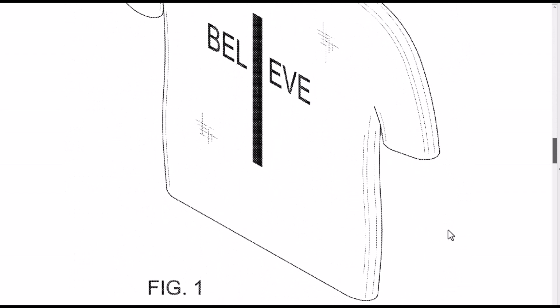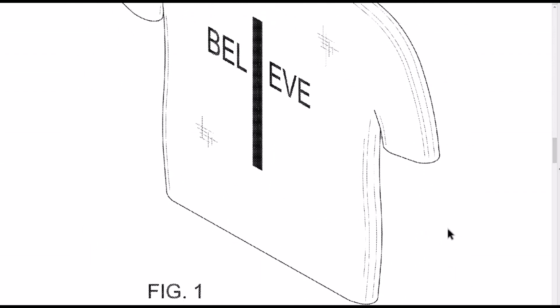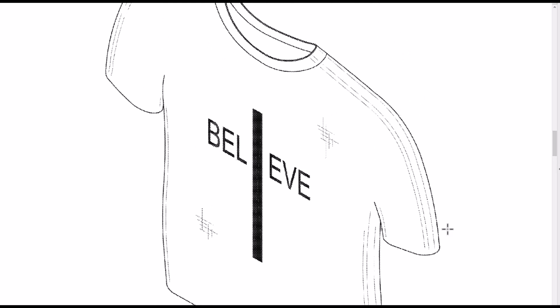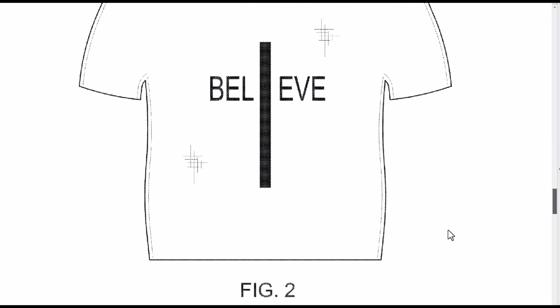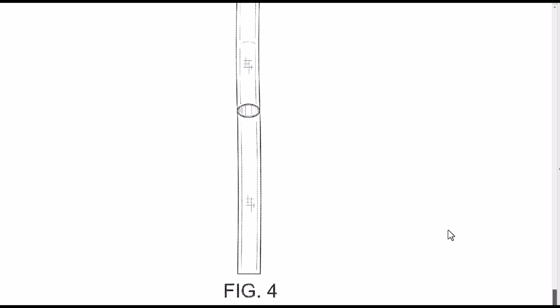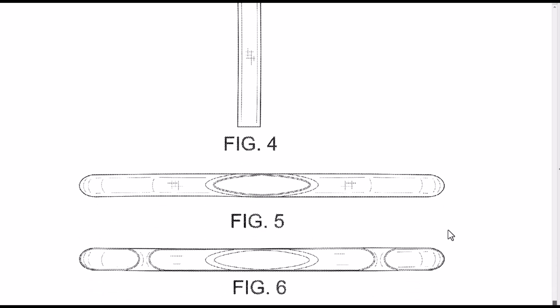So when we look at the figures, figure 1, essentially, at least to me, it looks like everything is being claimed because everything's shown in solid black lines except for the stitching, which is shown in broken lines. And here's just a look at the other figures as well. So here's figure 2, front view. Figure 3, rear or back view. Figure 4 is going to be a left or right side view since they're the same. They're symmetrical. And then figures 5 and 6 are your top and bottom views.